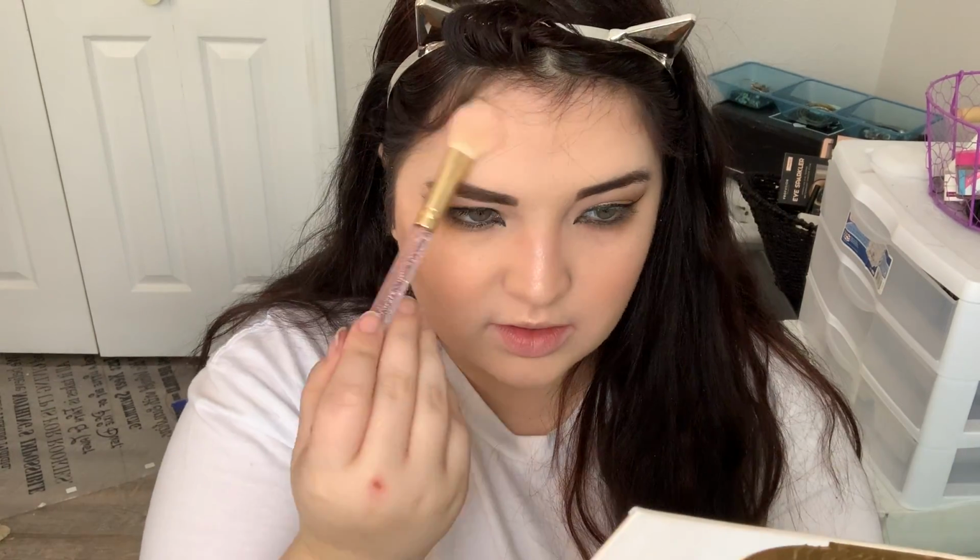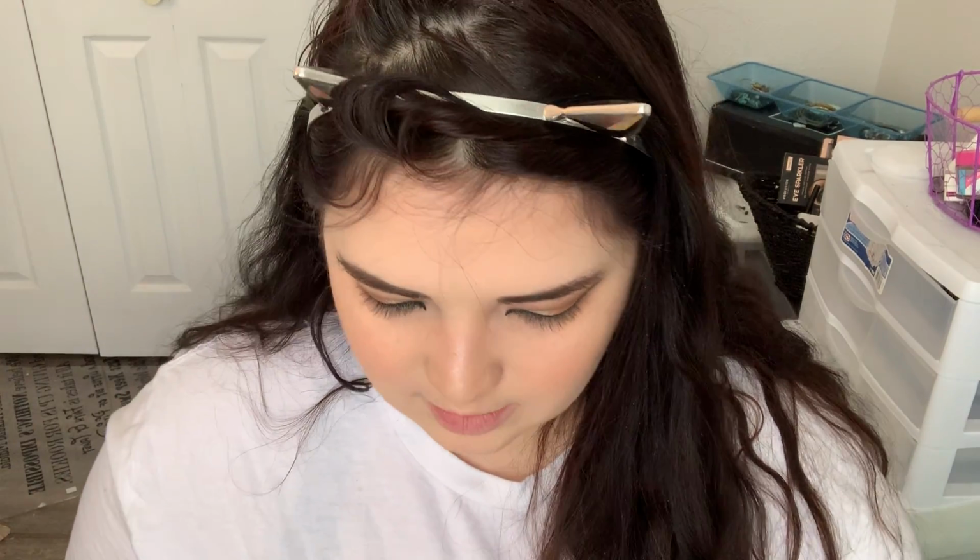I feel like my face is looking a little powdery, but I also think I waited too long to set the face with setting spray. So I generally do that right after I'm done with my brows, and I forgot, but I like this palette a lot. It is one of my favorites.